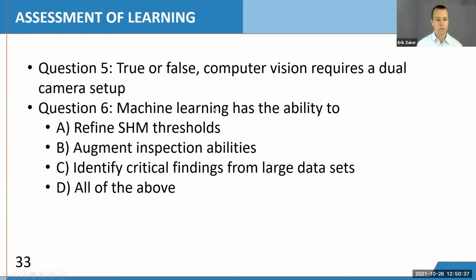And now our final assessment of learning. Question number 5, true or false? Computer vision requires a dual camera setup. Let's see the results.